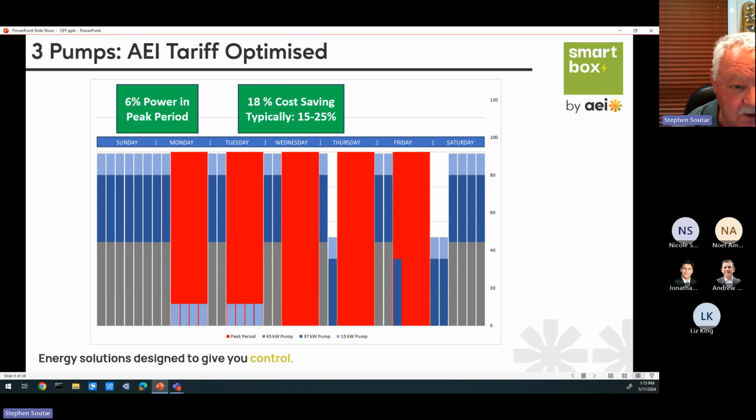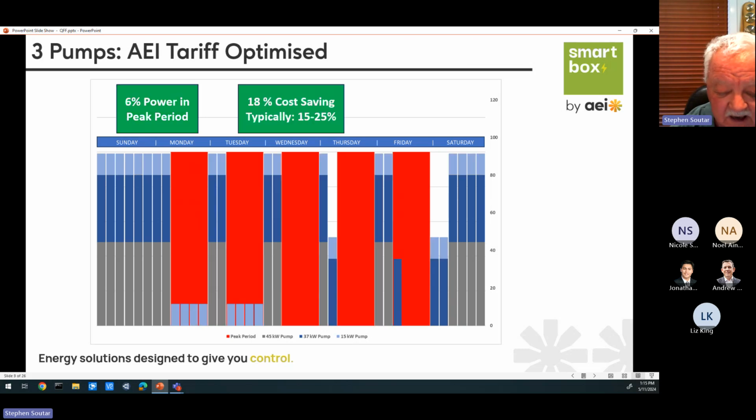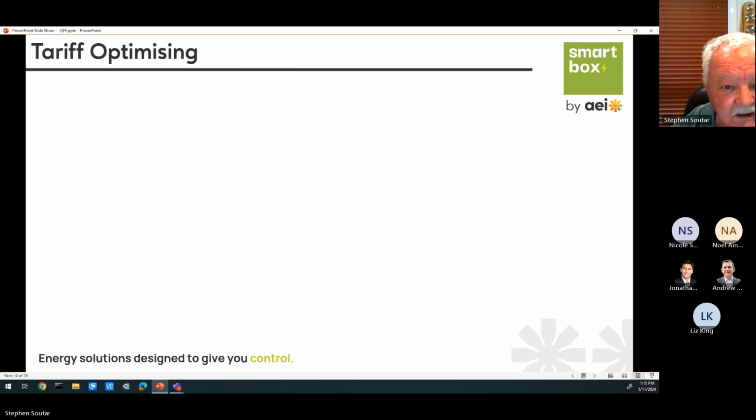So between those 2 weeks, this week and this week, that's exactly the same amount of pumping, exactly the same amount of kilowatt hours, but an 18% reduction in cost. You don't need any variable speed drives to do any of this. This can be done with all fixed speed pumping, but that's what tariff optimisation is.